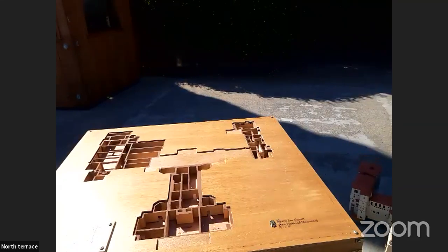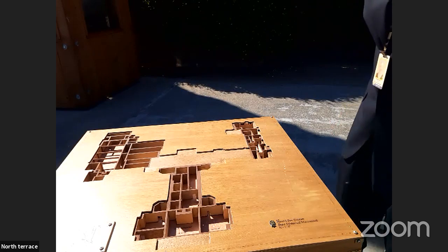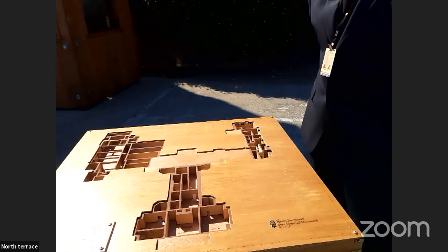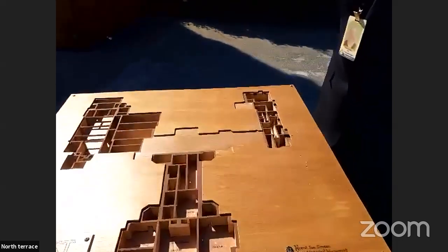Wow, this is spectacular because visitors and even a lot of employees are not allowed in the basement. That is a restricted, off-limits area. This is a great way to see this.